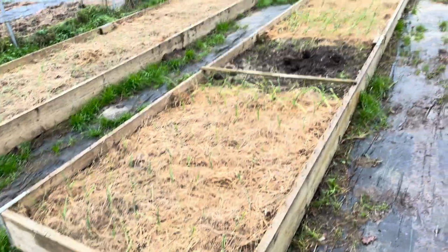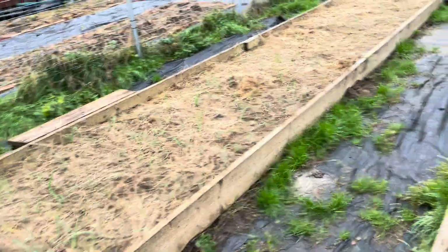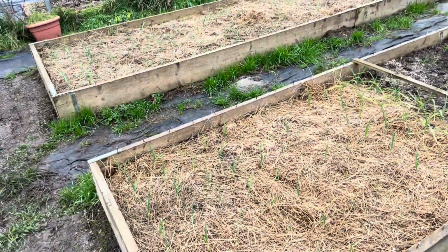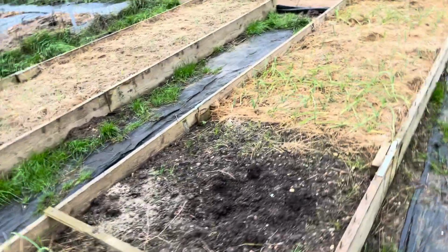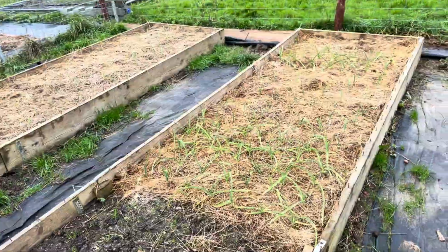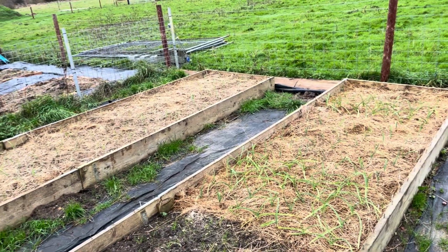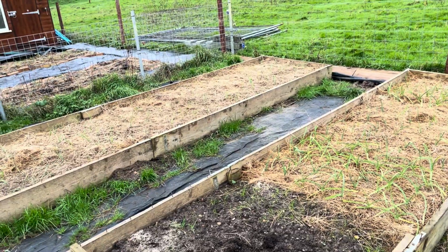So this bed here is the garlic. They're all looking good now. Onions again looking good. This afternoon I've also whacked over some fish, blood and bone fertiliser, which is this powder you can see there. Fish, blood and bone is an organic feed, so it's not a fast acting one. It will just gradually break down into that soil, allowing this lot to keep momentum going.